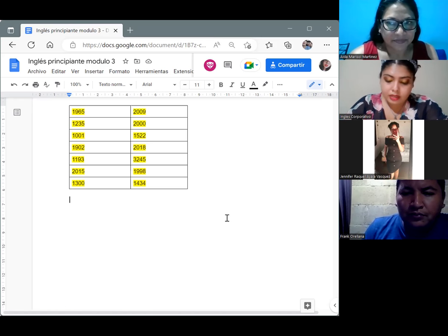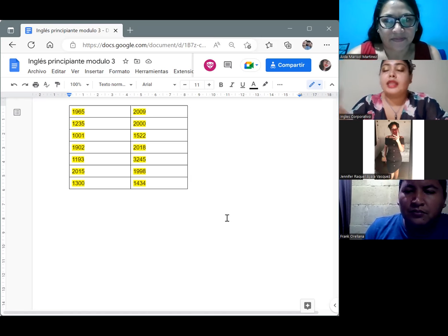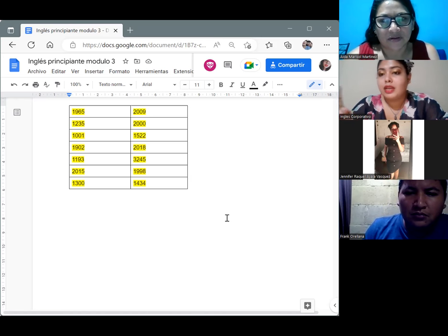But in this case, we are going to see two different categories because we are going to use WH questions with did. And also we are going to use WH questions with was and were.